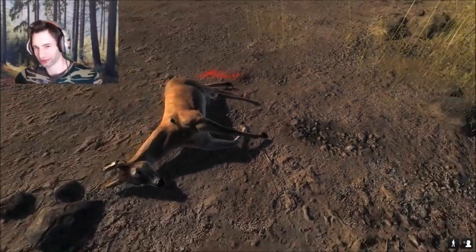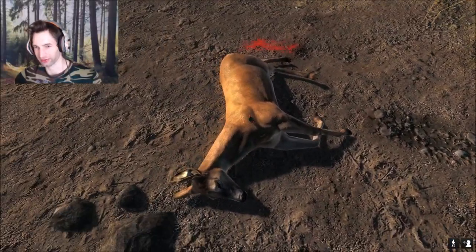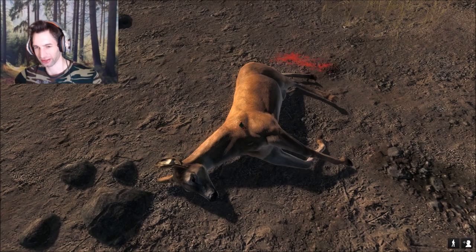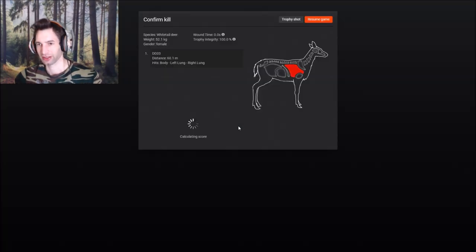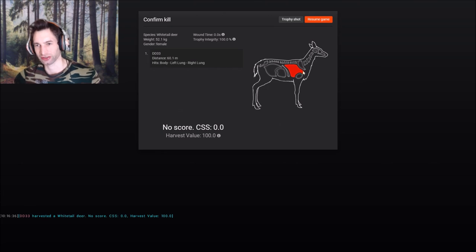We're pretty high up, so you got to remember the angle of the arrow. And if you look at that arrow, it looks like it's angled pretty downwards. So let's pick it up and see where we hit it. Ooh, we ended up getting double lung, so we must have just barely missed the heart. But still, 60-meter double lung shot on a doe.